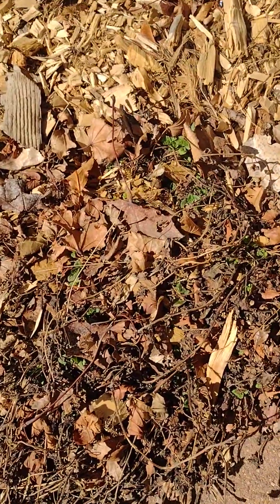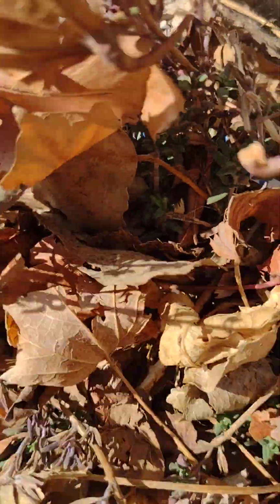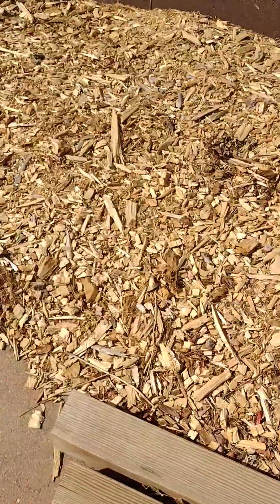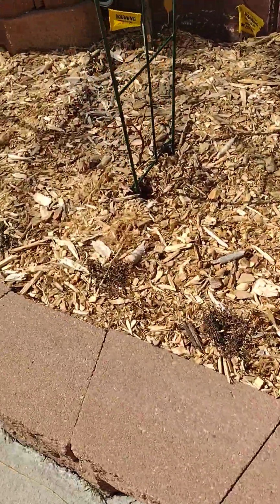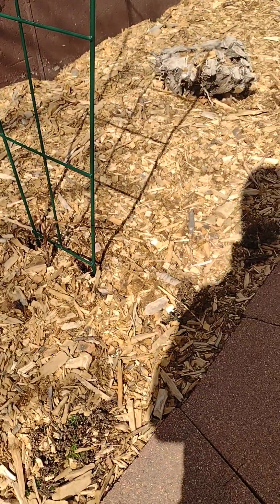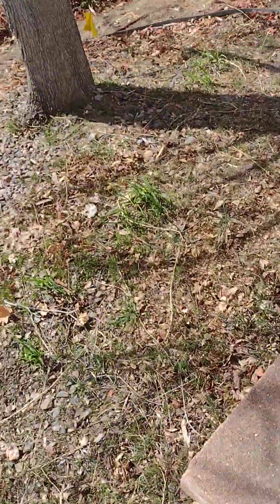On this side bed, the oregano, and hard to see in there, but the thyme has all come back. Grapes haven't broken dormancy yet, but I'm very happy to see that all this stuff survived the neglect last year and then survived the winter this year with more neglect, so that was a good idea.